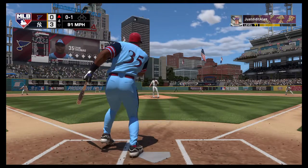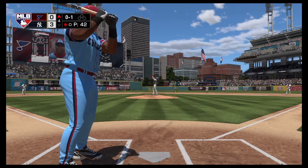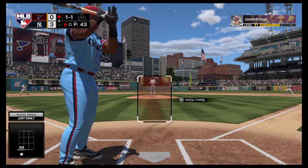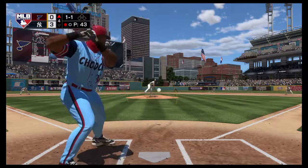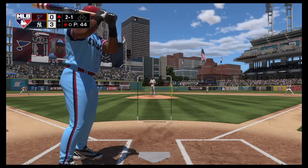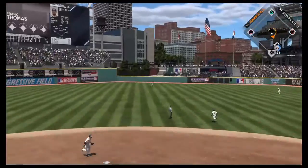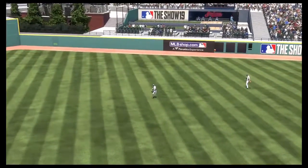Not his best effort that time. It's strike 1. Started to go around there, but he holds up. Ball 1. Well, you're in trouble at the plate if you fall behind this guy 0-2, so that was a good job to hold up right there. 2 balls and a strike now. Line drive to center field. Suzuki is there, 2 gone.